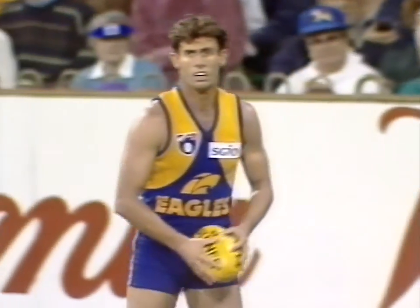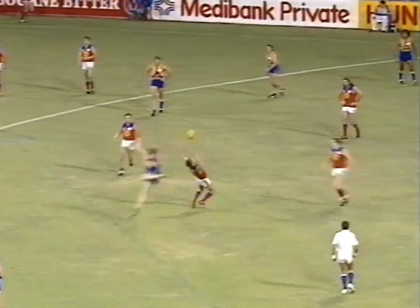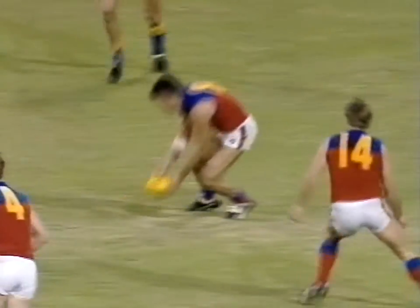Too high. What was his handball? Put Heady under the hammer, didn't it? He was standing still. He might have been better off to bang it in long. Anyway, Heady's got it. Centering kick. Cut off by Armstrong. No free kick played, all mark.